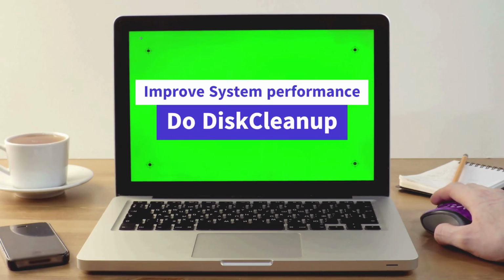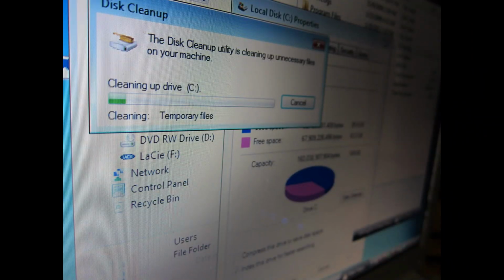In this video, we'll be talking about disk cleanup and how it can help improve the performance of your computer. Whether you power on the computer for everyday tasks, disk cleanup is a simple but important step you can take to keep your computer running smoothly.